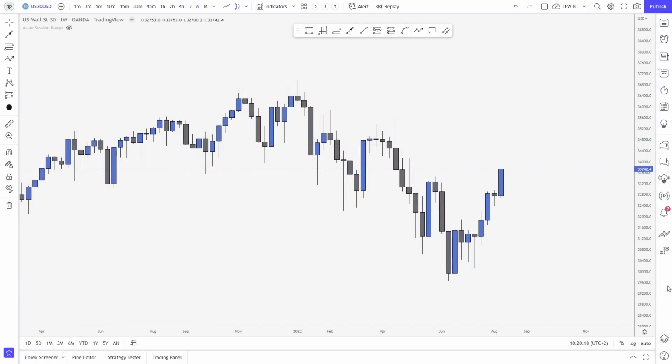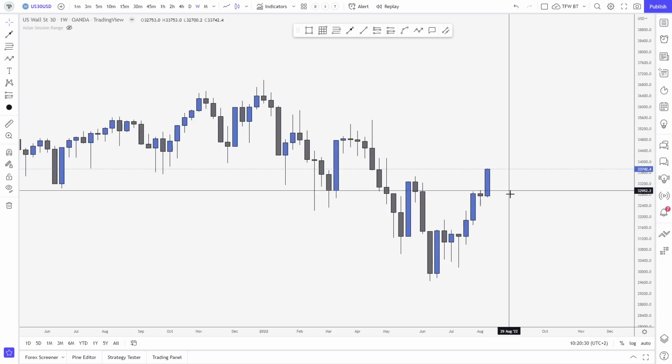Look at that beautiful bullish candle on US 30. We just opened, we pumped, and we actually didn't even leave a wick above, right? So a lot of things, right? We can read this market in a lot of ways right now, right?